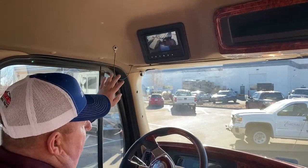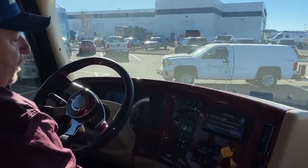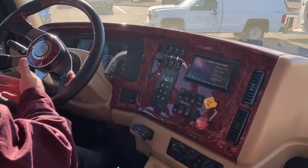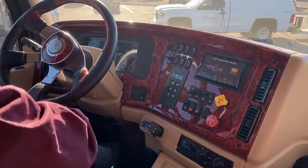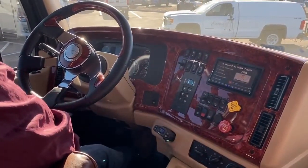Right here is our air horn. As we continue to come down, this is for the windows. Our cruise control is right here. Now, this is an automatic transmission. I realize the size of the vehicle can be intimidating to some, but it really doesn't need to be because of the simplicity of the design. R for reverse, we're in neutral right now, and D for drive.